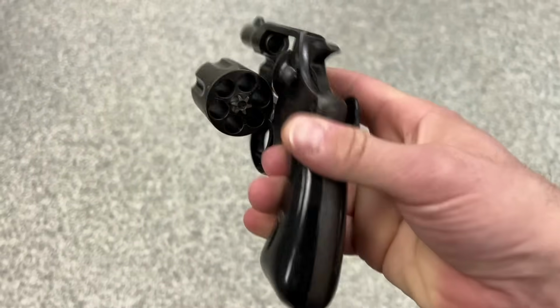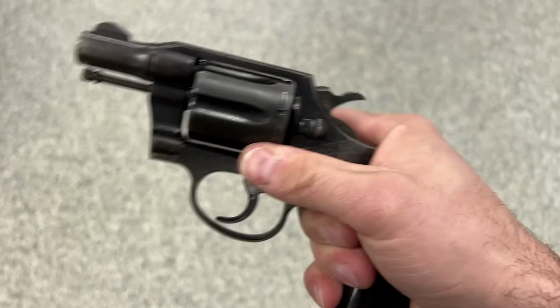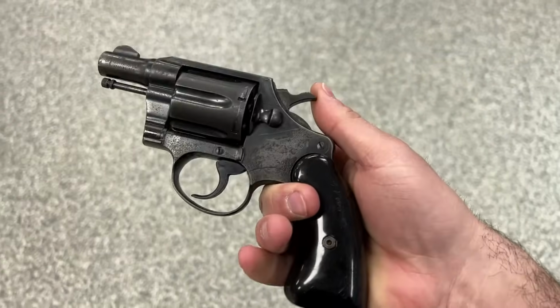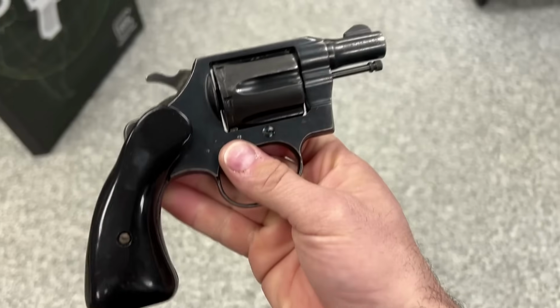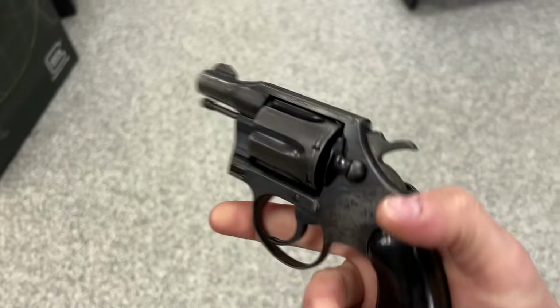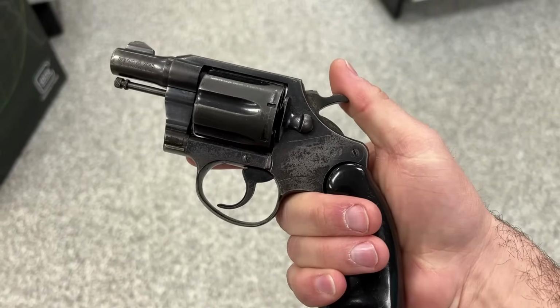Here is a Colt Detective Special. I've already got one of these in the collection, but they are just a really cool old school 38 revolver. This one's not in the greatest shape, but it's a fair price for the condition it's in.